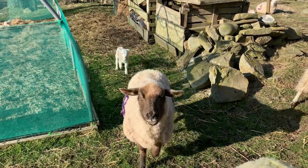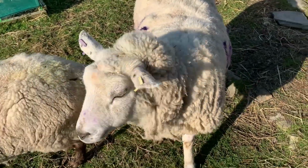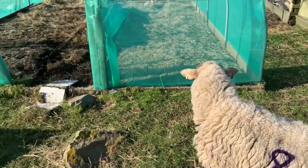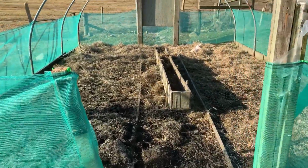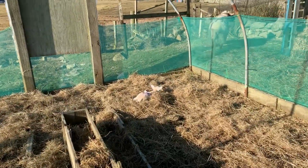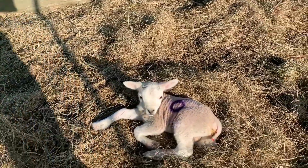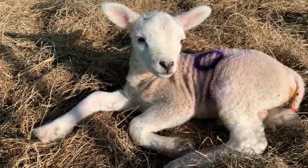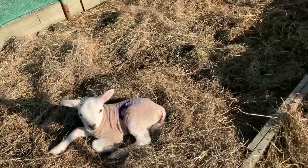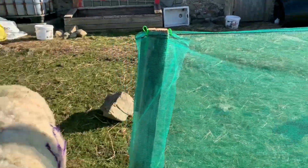So this one coming to us now, this is Patchwork, and this is her daughter Marigold, and Marigold had her first lambs a couple of days ago. So Patchwork is now a very proud grandma. Patchwork, I think, has realised, no, that's not one of her lambs. It's number 6. Hi, sweetie. And there's number 6's mum there. Hello, Marigold.